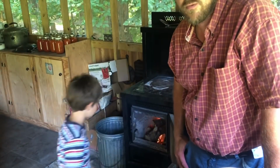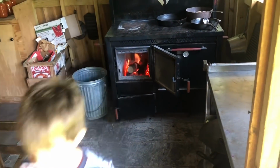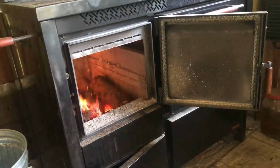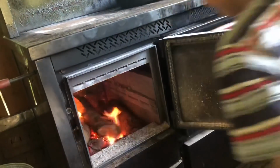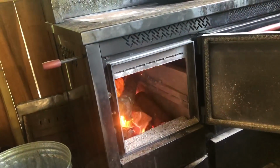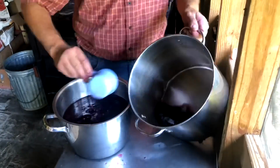Caleb here is going to fill the wood back up into the stove, and I'm going to start measuring out our juice and see exactly how much we have to add our sugar and stuff to. Squeezing that out, I believe I absorbed enough vitamin C in my hands to do me for a week. All right, we got 23 cups. I'm going to have to do some figuring.